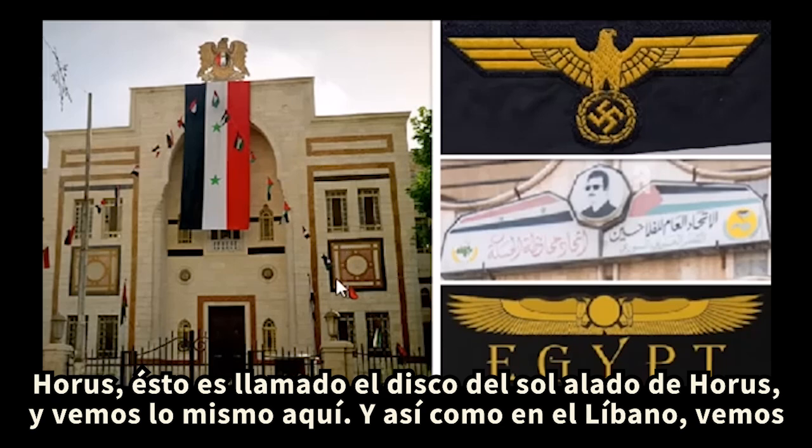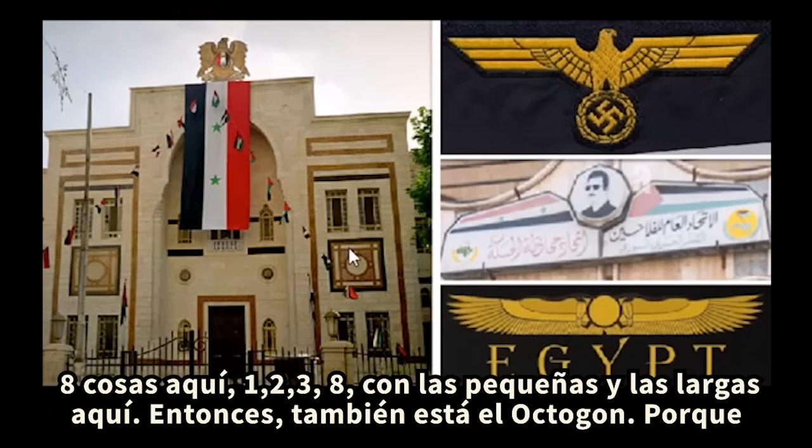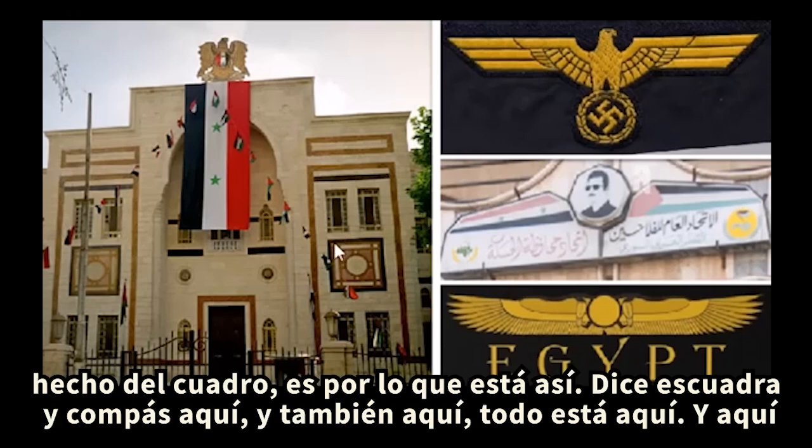And here, just as in Lebanon, we see the circle here, the inner circle, and here is a square. So it says square and compass. And at the same time, there are 8 things here. 1, 2, 3, 8, with the little ones and the long ones here. So there's also the octagon, because usually the octagon or the lower grades in the police and the military, they're made out of the people, out of the square. So this is why it is like this. So it says here square and compass here and also here. It's all here.